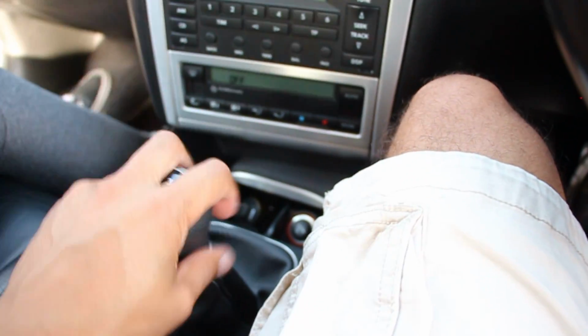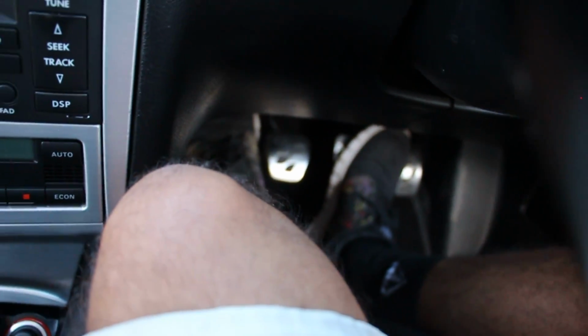It's still weird to go left hand when you're always instinctively going right hand for everything, but it's not too bad. What is kind of weird though, these pedals are very close together. My foot is on the dead pedal right now, but I'm touching the clutch, and the gas pedal, my foot's hitting that side. Kind of weird, but I like it. It's fun.